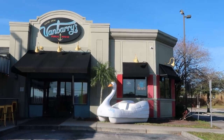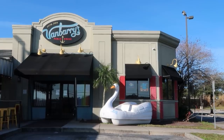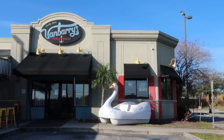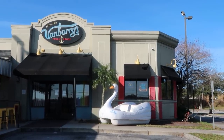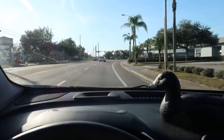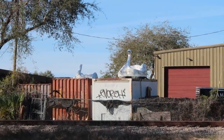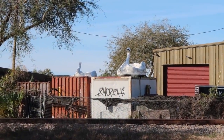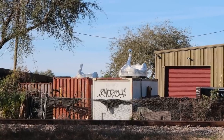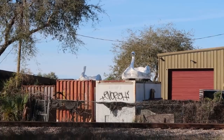Outside of Banbury's restaurant, we see that there is a swan boat. Gotta wonder if that's maybe one of the old swan boats from the lake in downtown Orlando. Over across the train track there, on top of that cargo container, there is actually another swan.